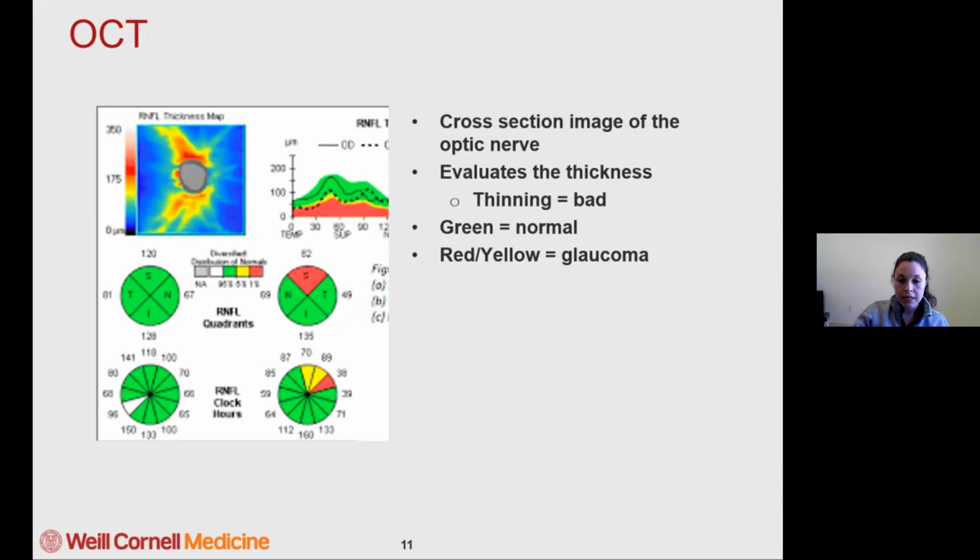In this study, the green means that there's no thinning and you're within the average for your age. Yellow or red means that the tissue is thinner than we expect it to be. And this test is great because it allows us to have an objective way to measure the tissue loss over time and to look for progression of your glaucoma. Oftentimes, actually, people can have changes on this test before they have changes on the visual field test. So before you actually have any effect to your functional vision, we can detect glaucoma very early on with this test.